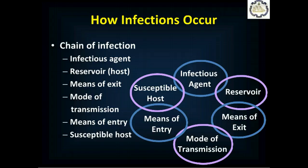So given that, how do infections occur? Well, you have to have some infectious agent, some thing that actually causes an infection, and it lives in a reservoir somewhere, a host, and it may or may not be harming the host, and it has some means of exiting and a mode of transmission, a way that it can get out of the host body and be transmitted to a new individual for an infection.